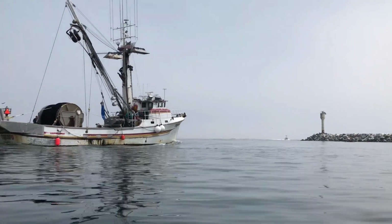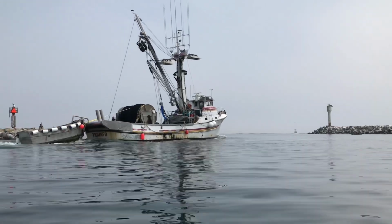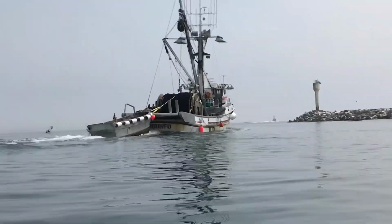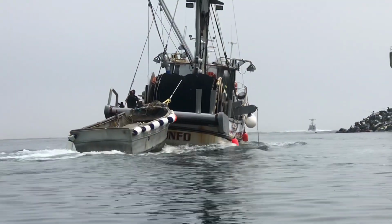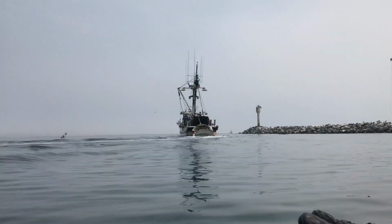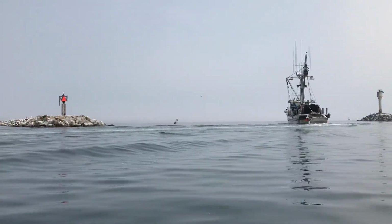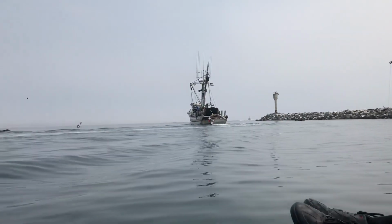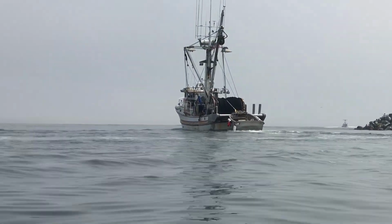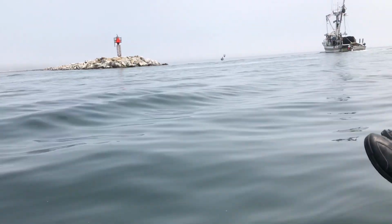Got a boat going out. This thing is huge. Look at that. Trofino. Hard to get it, but it says Trofino on it. Yeah, that's a freaking boat right there. This the opening. Still in the same spot. Yeah, he's got like a little boat in the back. And we're catching his waves right now.